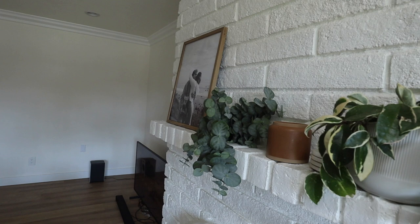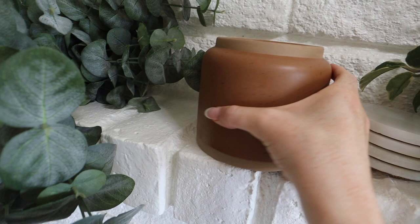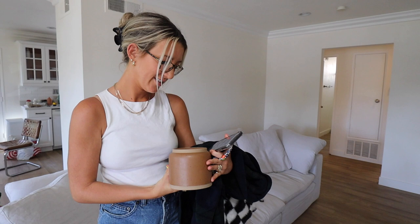So no, this is not staying here. This stuff is just on here randomly, but you guys, I got my first fall candle of the season. It smells so good. Harvest Spice. This is in the Magnolia section at Target. It's too heavy for me to hold up. But I wish you could smell this through the phone. Just imagine the best smell you've ever smelled. Oh my gosh, yum. Doesn't that just make you happy? Magnolia can do no wrong. They really can do no wrong.